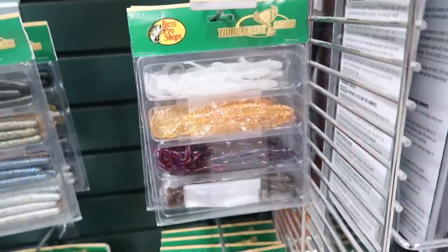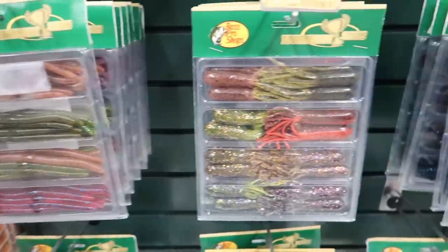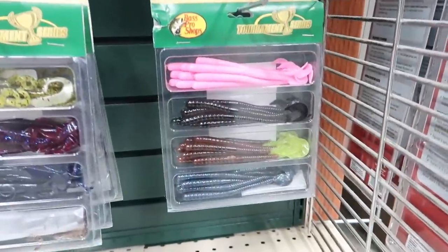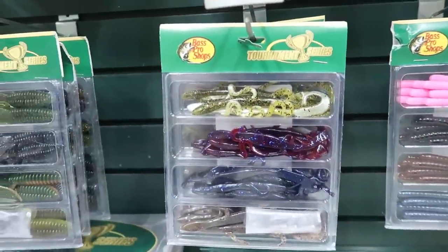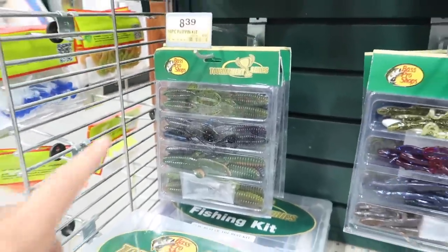Then we got the old lizard fishing kit right here. We got another little finesse worm kit, a whole tube kit, a whole beaver kit, a curly tail worm kit, another lizard kit that's different than the one up there, and then another beaver kit right here.